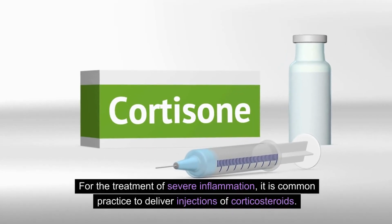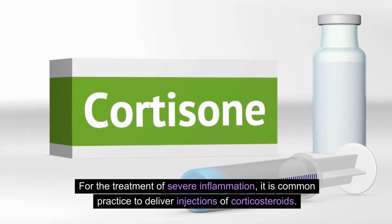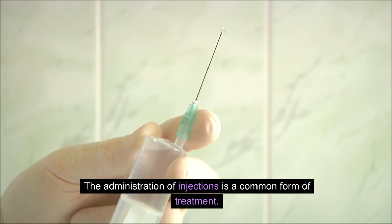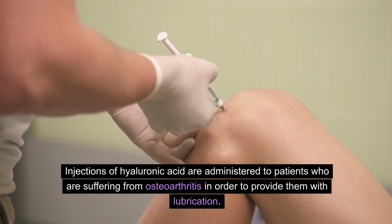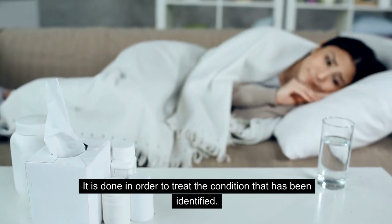For the treatment of severe inflammation, it is common practice to deliver injections of corticosteroids. The administration of injections is a common form of treatment. Injections of hyaluronic acid are administered to patients who are suffering from osteoarthritis in order to provide them with lubrication. It is done in order to treat the condition that has been identified.